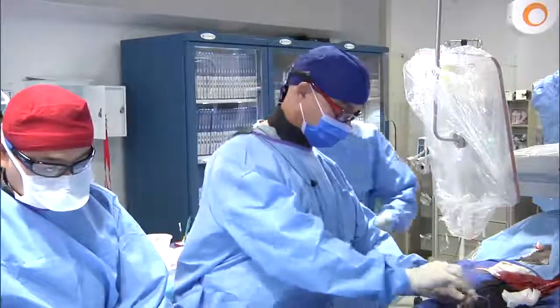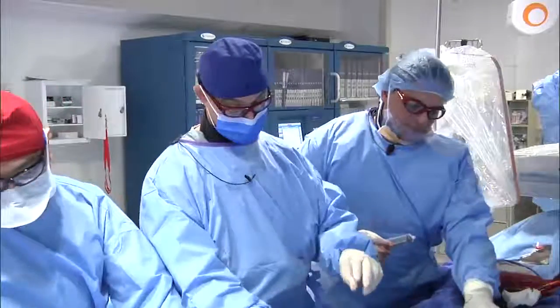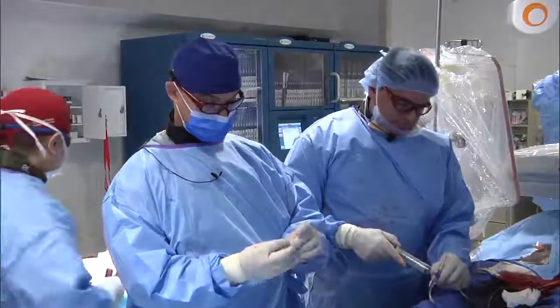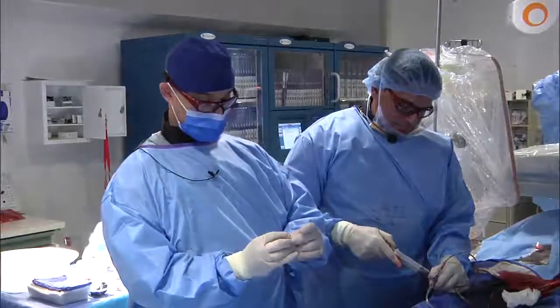Definitely a good thing to use it in such a tight lesion. It's a combination of a tight lesion with a large vessel. I'm glad that we used this device. Yeah, come forward, please, with a little saline.